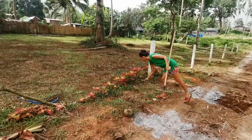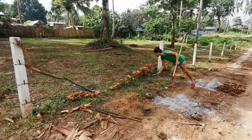There. So if you need to have your lot maintained, they can help you with it.